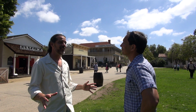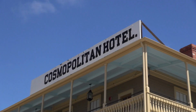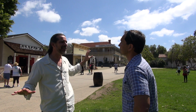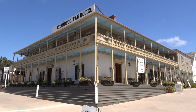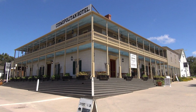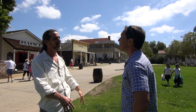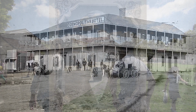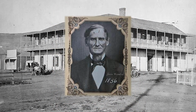So there's a whole lot of history here in Old Town, but one of the most special places of all is the Cosmopolitan Hotel. That building tells the whole story of Old Town all by itself. It's the Spanish history, the Mexican history, the American history, it's all right there in that building. The story of that building and the story of Old Town mirror each other. It's a wonderful place. You want to go check out the Saloon, though? Absolutely. All right. Back in 1829, Juan Bandini built his dream home just off the corner of the plaza.